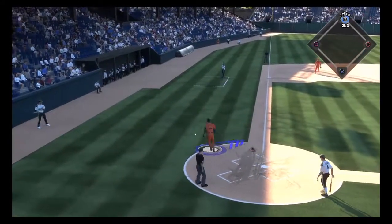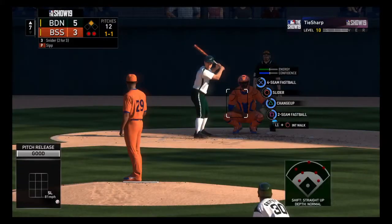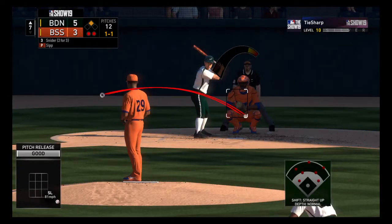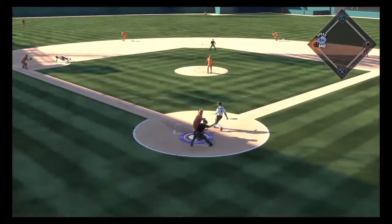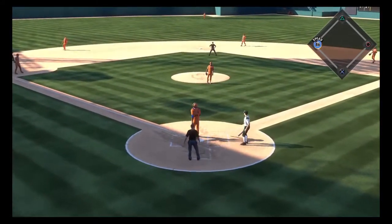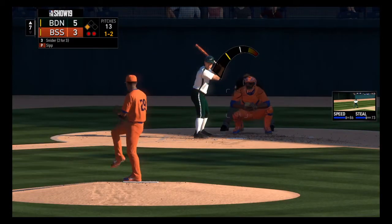Oh, wild pitch, but the catcher is able to knock it down. And it's far too late as he steals second with ease. A decent lead at second. Here's the pitch. Swung on and missed. The throw? And no throw, in fact, as he'll just hang on to it. The 1-2.